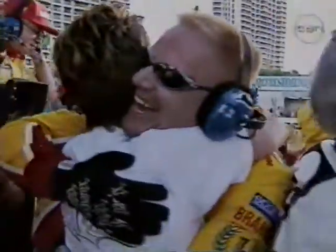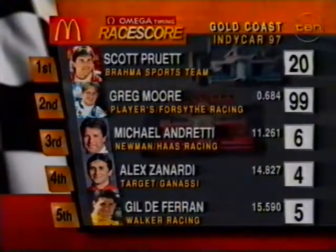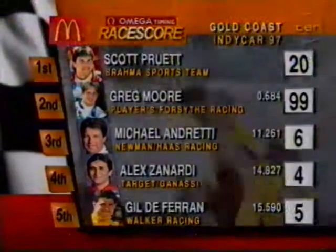So the Brahma team that moved from Barry Green over to Patrick Racing to make a two-car team with Bozell comes up successful. Scott Pruett, with Michael Andretti, a great run to third, Gilles de Ferran's fifth.